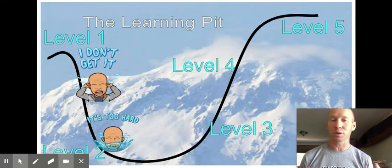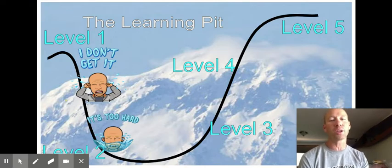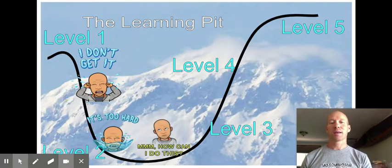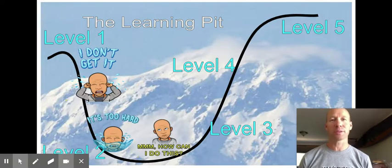Maybe that's that moment of incredible frustration. We don't know where to go. We don't know who to ask. We have a whole bunch of questions, but we don't have answers. Level 3 is that moment where we're asking ourselves, how do I do this? We're recognizing I don't want to be in this place where I don't get it. I want to move forward.